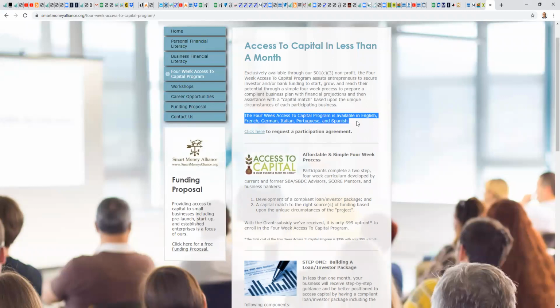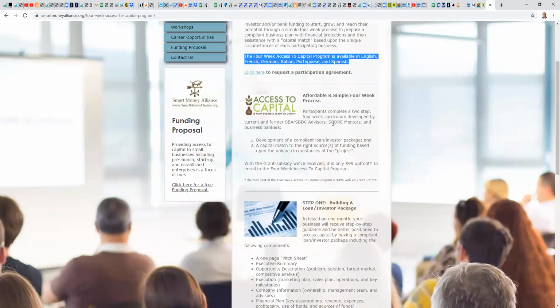And so, of course, this information page rests on the Smart Money Alliance website, clicking on the 4-Week Access to Capital program. And for entrepreneurs interested in participating, they're going to click here, and then they'll be able to submit an information or a request form. All right, so affordable and simple 4-week process.